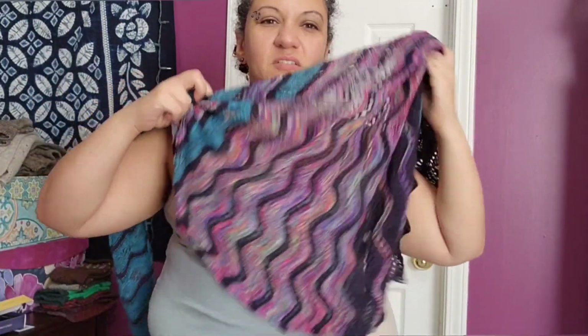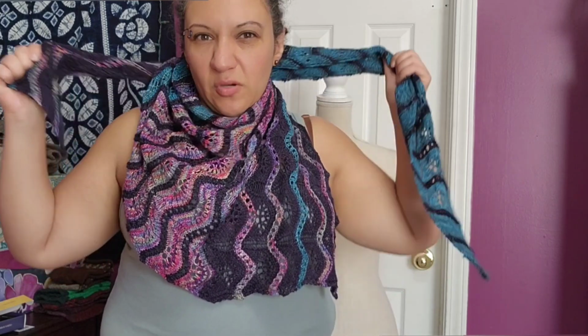So this is what it looks like on me. My thought, because of these colors, is to wear this with that blue tunic that I just finished about a month ago. So this would be more for in the summer. I don't really have any winter knits that would go with this. That may change in the future, but for now.